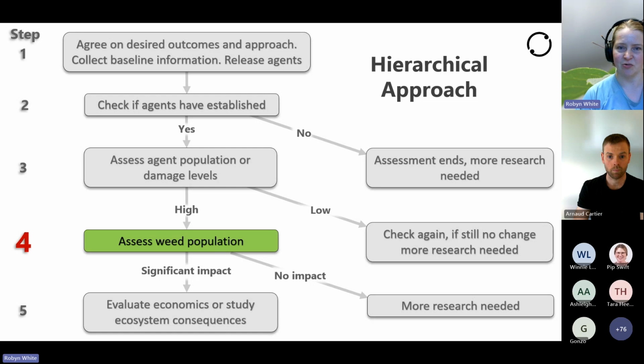So because of step 1, we already had data from the time of release about nodding thistle density and land use. And this is data that was collected in the late 80s through to the 90s. Because of step 2 and 3, we already know that the agents are well established all over New Zealand and they've distributed nationally. So this assessment is step 4, assessing the weed population, and then we're also dabbling a little bit in the economics of step 5.